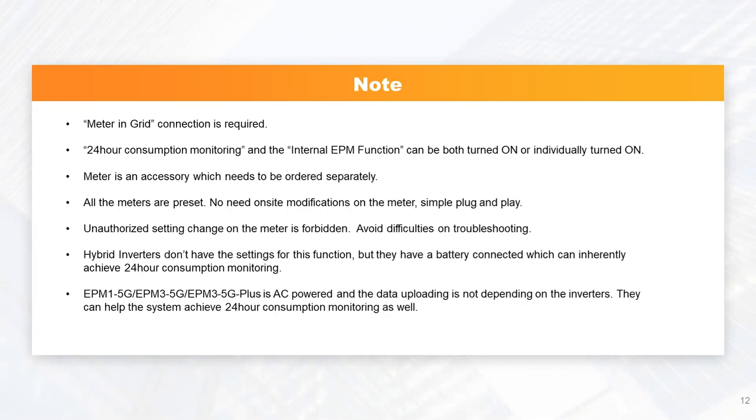And the next point is that, because some of you may know that we have hybrid inverters that also have a meter connected. Hybrid inverters do not need the 24-hour consumption monitor function settings, because they have a battery connected. So the hybrid inverter can actually work for 24 hours, so they inherently achieve the 24-hour consumption monitor function. So they don't need this extra setting for that.